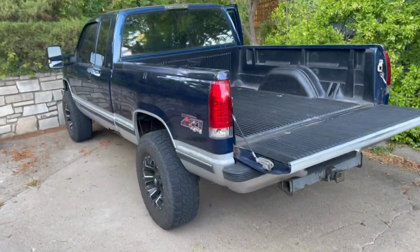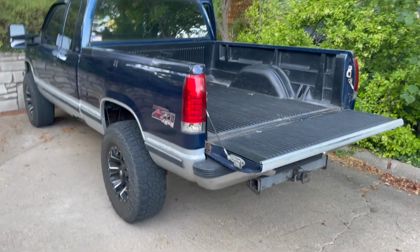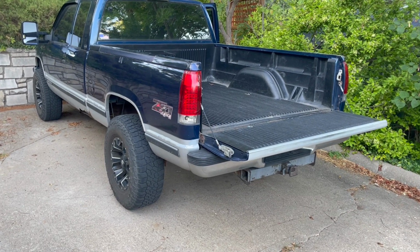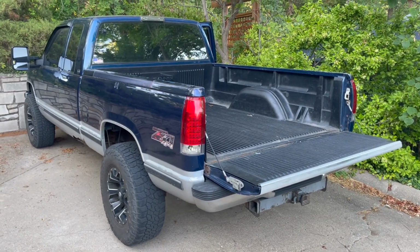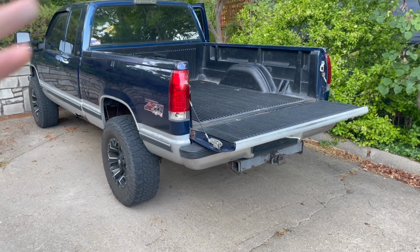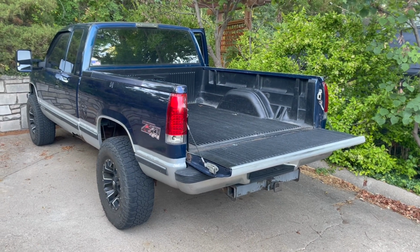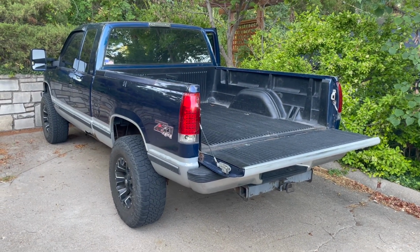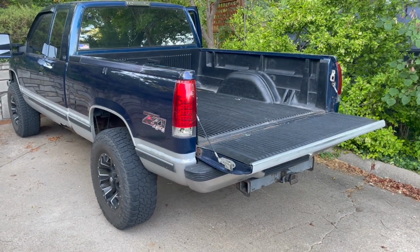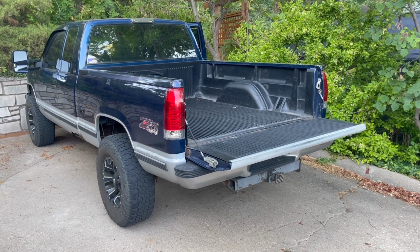All right, first off, sorry about the bug noise that might be coming through the camera, but today we're going to be testing if tonneau covers make a difference in MPG. So our first test, we're just gonna do only highway miles with cruise control at 70 without the bed cover. We're gonna see what the MPG is, and then we're gonna slap the bed cover on and then retest the MPG with the same amount of distance to see if the tonneau covers can help with your MPG.